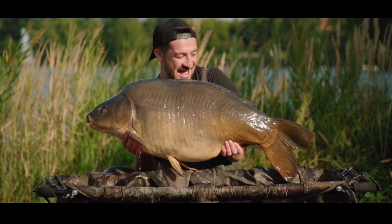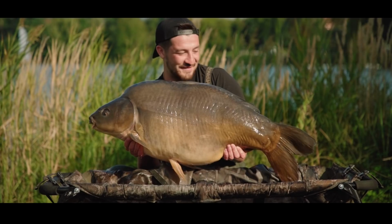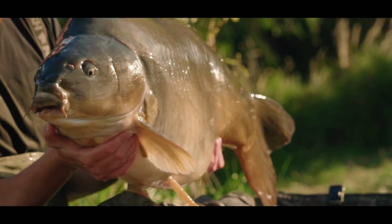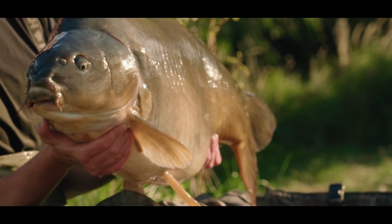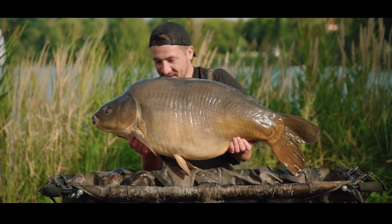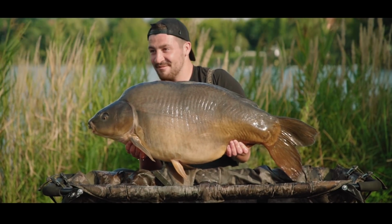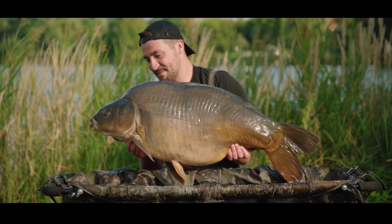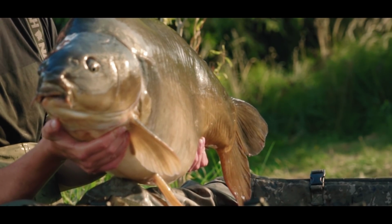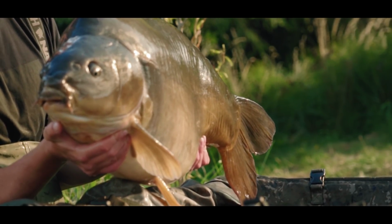Everyone who knows me knows I'm not really a big fish angler, but I still love catching big fish. And this has absolutely smashed my long-standing PB that I've had for about 8 years. First 50, I'm lost for words, and just such a small change to making sure that accuracy was bang on. Thanks to Curly, who sort of clocked that me and Alfie were just hitting the clip differently.